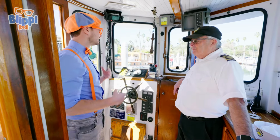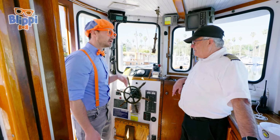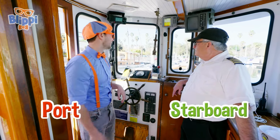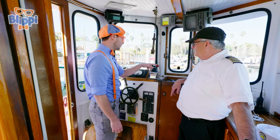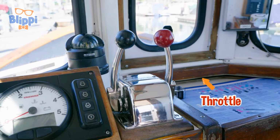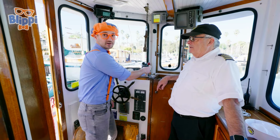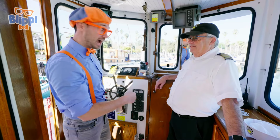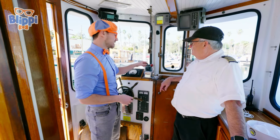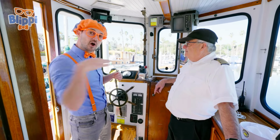Wow, cool. And sometimes I see colors at night on boats on the left and the right side. The red side is the port side. And the green side is the starboard side. Speaking of red, what do these knobs do? Red one's the throttle, makes the boat go faster or slower. The black one makes the boat go forward and backwards. You push the throttle forward, it goes super fast. If you pull it back, it goes a lot slower. And if you push this one forward, you go forward, and if you pull it back, you go in reverse.